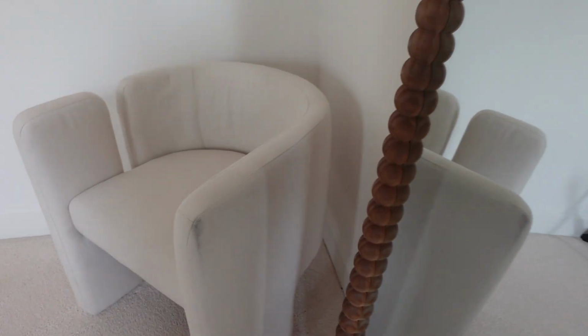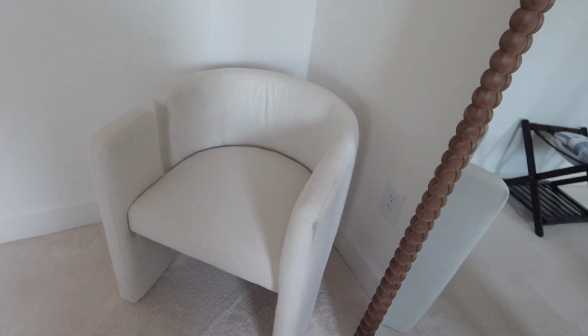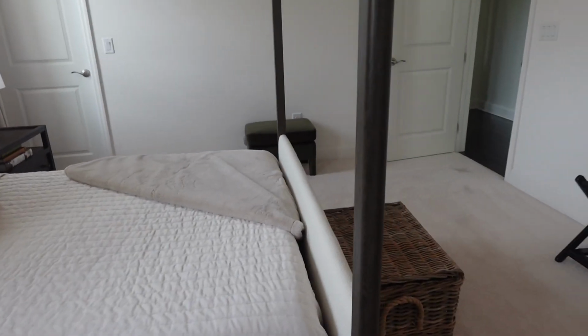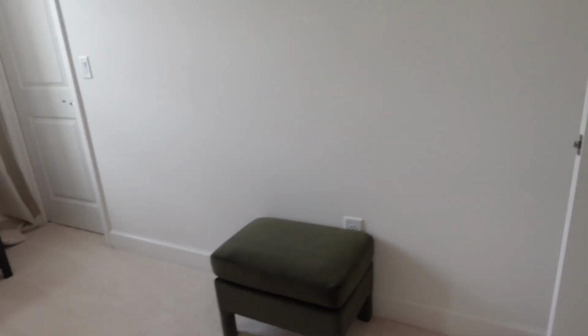I think it's so pretty. Oh no, I just noticed this. We're gonna have to clean that together. I found this chair on sale. Now that I think about it, this has to be new because I actually cleaned this chair yesterday. But I don't want my guests to only have a bed, so I wanna make sure they have some other places to maybe put bags or maybe sit down and put their shoes on.